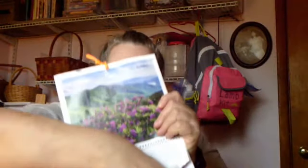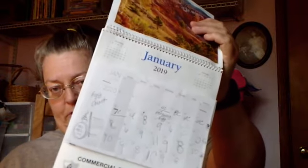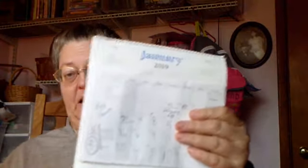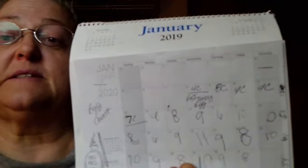And in the little pocket, I have a pencil. Okay? And every night, we gather eggs. I come in, clean them, put them in the box, and I write the amount on the calendar. Trying to get this so you guys can see it. Hopefully you can. There you go. Okay, that's a little bit better. Alright, so what we do, it's simple, simple, simple.